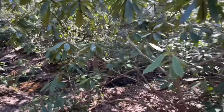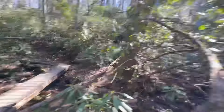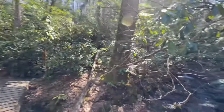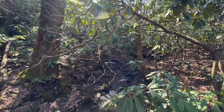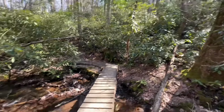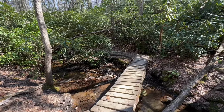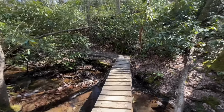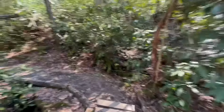Came across a nice little waterfall. Of course, I'm now in what they call the green tunnel, but y'all can see it there. Just went by stealth camping. I guess this is an iconic bridge here. This is the first bridge I've crossed, so we're going to cross it. I appreciate those that built it so I don't have to get wet.